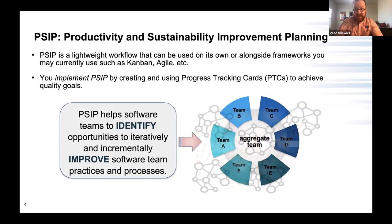PSIP, which, as I said, stands for Productivity and Sustainability Improvement Planning, is a lightweight workflow, that is, a set of practices for software process improvement. It is set up so it can either be used on its own or alongside methodologies like Kanban or your flavor of Agile. PSIP is implemented through progress tracking cards, which we'll describe. And at a high level, the goal of PSIP and our work with teams is to help them figure out where they can make incremental improvements in how they develop their software and then to realize those improvements.